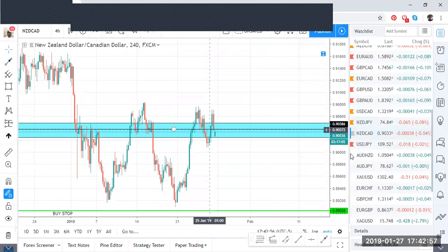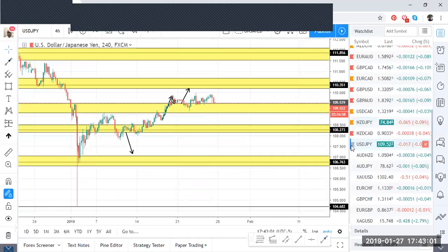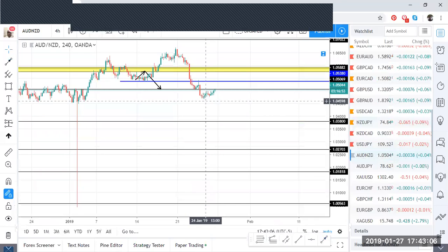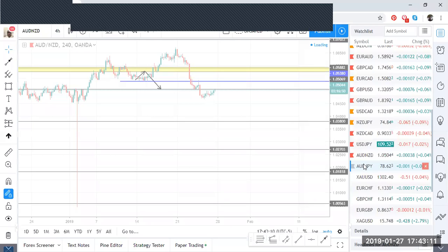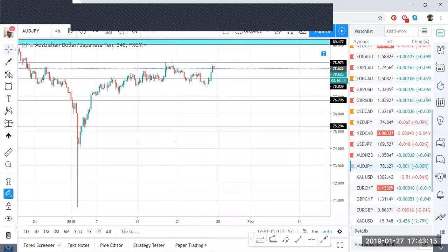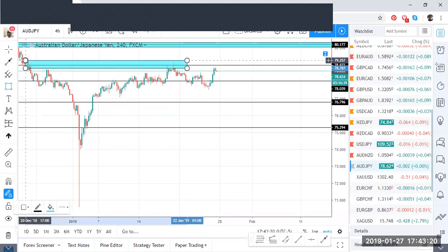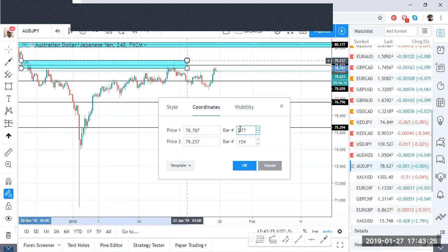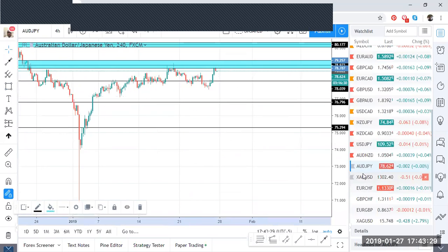NCAD in the zone. Keep an eye on it. UJ off the zone. Keep an eye on it. NAN in the zone. Keep an eye on it. AJ approaching the zone. My zone would have been, yeah. Probably can draw this one up over again too. AJ.